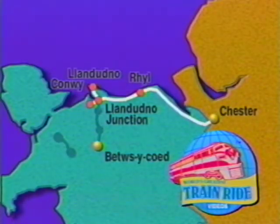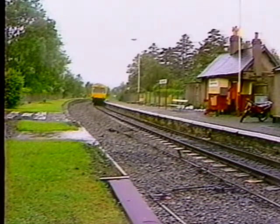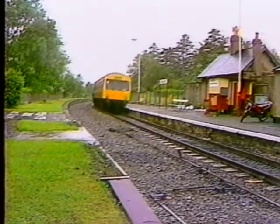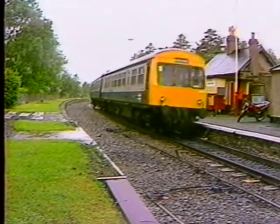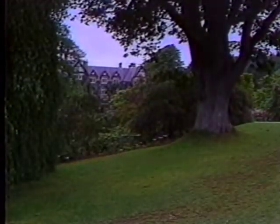Resuming our railway adventure, we head south down the Conwy Valley to Tal-y-Cafn. This small country station is the jumping-off point for Bodnant Gardens, said to be the most spectacular in Wales.